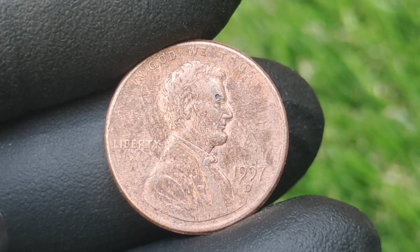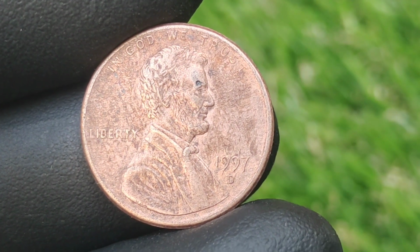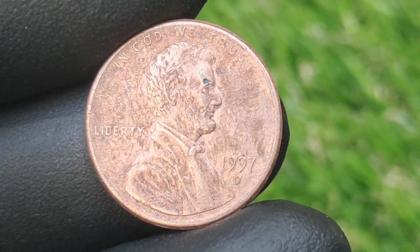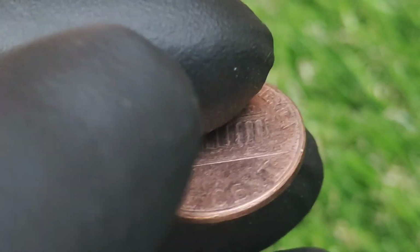The 1997 D penny weighs 2.5 grams, made of copper-plated zinc, and has a diameter of 19 millimeters. On the surface, it seems like an ordinary coin, nothing special. But just like with many other famous rare coins, the 1997 D penny has a story that makes it much more valuable than its 1-cent face value.